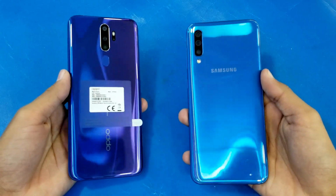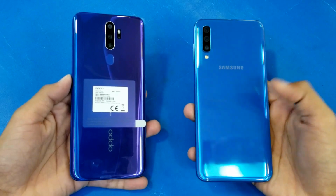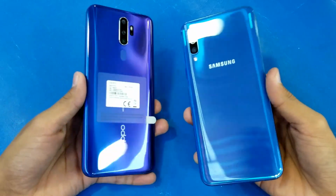Hey guys, what's up? It's time to do a speed test between Oppo A9 2020 and Samsung Galaxy A50. So let's get right into it.